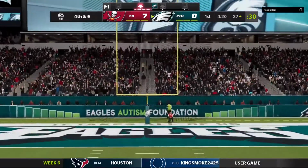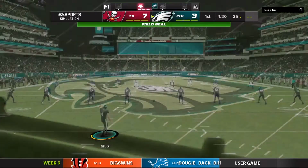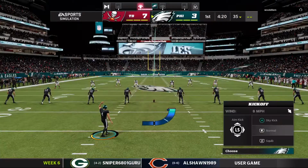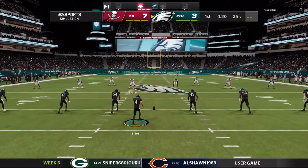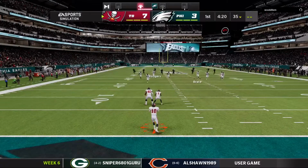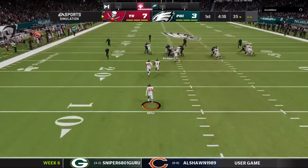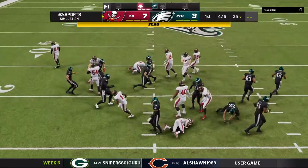The kick by Elliott is good. And they are on the board, but still trailing. It's 7-3. So, yes, it's only 3, but at least they're able to answer back after giving up the touchdown to start the game. Yeah, I like the observation there because getting some points on the board, very positive for them. Feel a little bit better about things because if you don't score, you potentially have opened the door for them to score again, and then you're down 14.